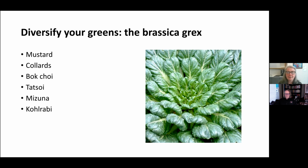And pictured here is one of my very favorite salad greens. It's called tatsoi or spoon mustard. It's basically like a little tiny baby bok choy. I mean, it's so cute and extremely mild, very tasty, very tender leaves. So a lot of fun things can come out of this. And you feel like you have this perpetual salad bed, which also feels really good.